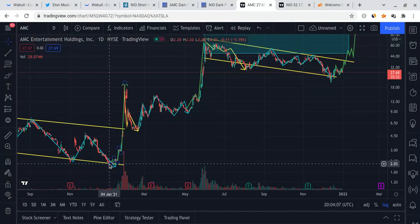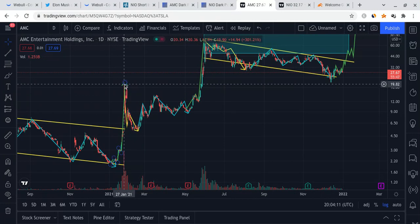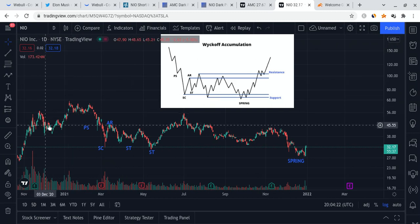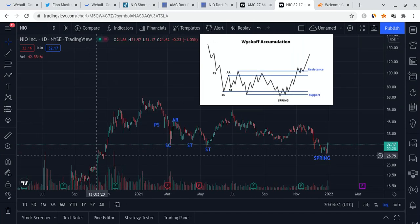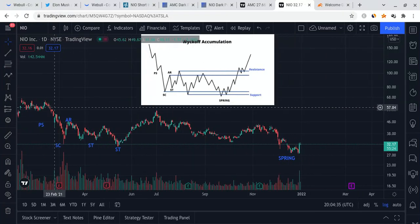Look at this right here. AMC was very low around December, and this thing started to explode. It ran all the way up by January, right? You guys see that big squeeze that happened in January? That was a gamma squeeze, and that was crazy, right? Look at Neo. If we go to the start of this chart, this thing ran up like crazy around January, right? That's when Neo started to run up. This thing was very low and it started to actually explode by January. It's very similar there.